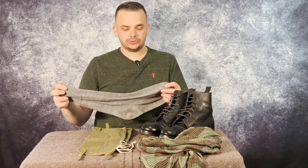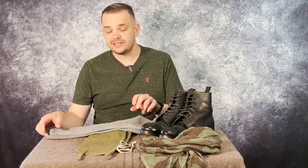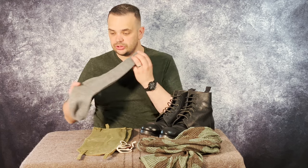We also have a pair of reproduction wool socks. Again, it's all about the authenticity with Monty's Men. Even the things that you can't see as a member of the public, they have to be right for us. They have to be bang on to give us that full immersive experience. So these are reproduction wool socks, almost identical to the ones worn by the British soldier of World War II. Originals are very hard to come by.